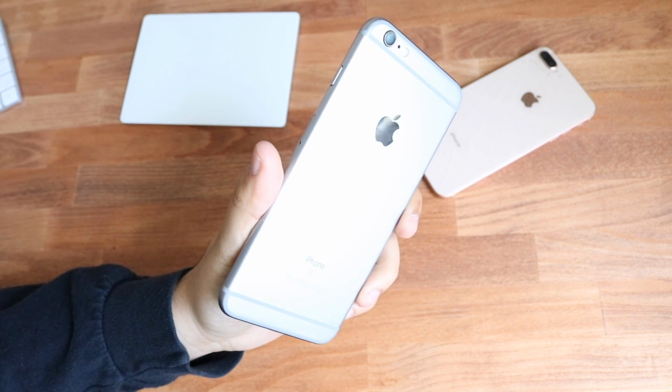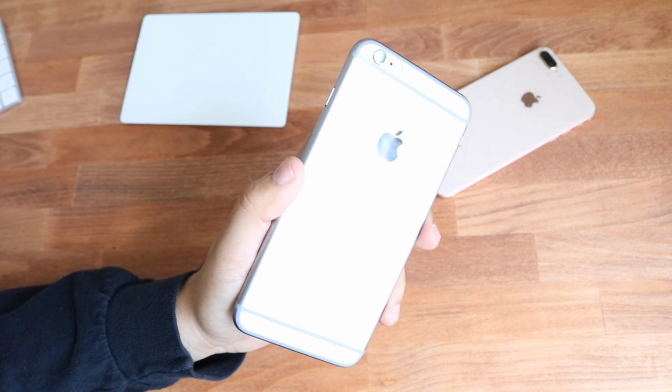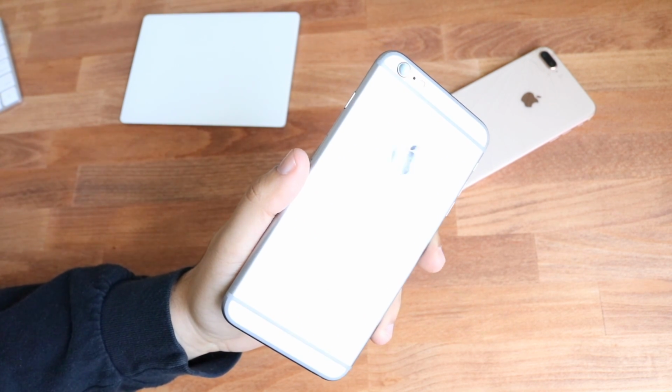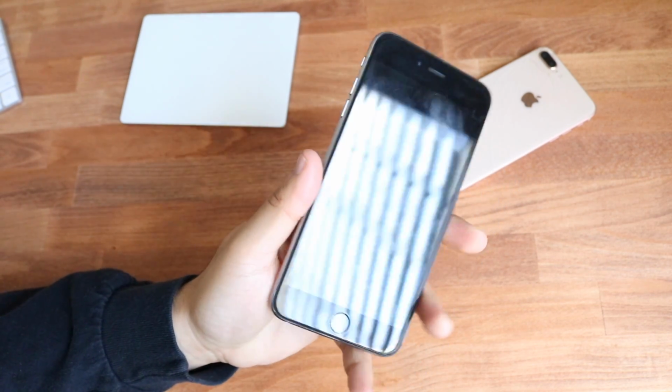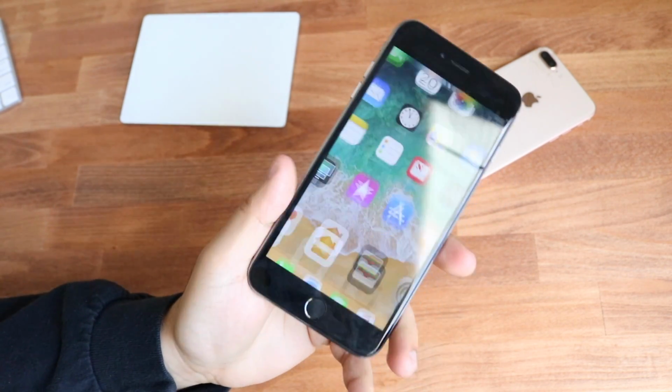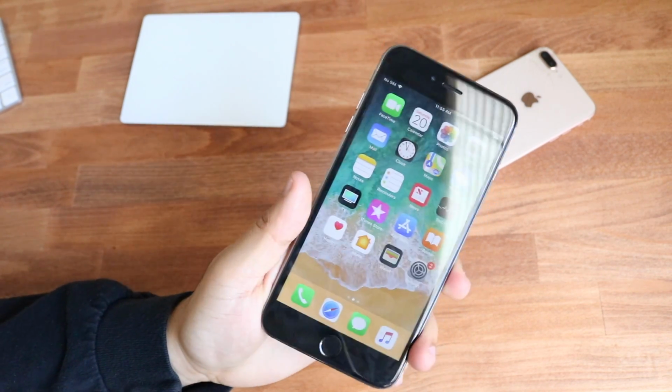Now, in terms of the date of release, the iPhone 6s Plus came out in 2015 in September. The 8 Plus came out just last year in 2017. And both these phones, the 6s Plus is about 3 years old at this point. The 8 Plus is only a year old. So really, between 2 years, they changed a lot, not only in terms of just the internals, but the externals as well.